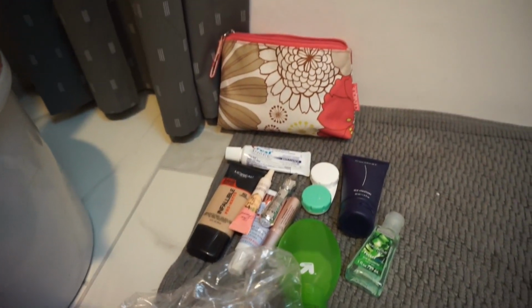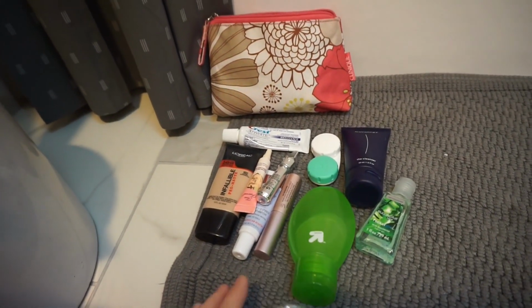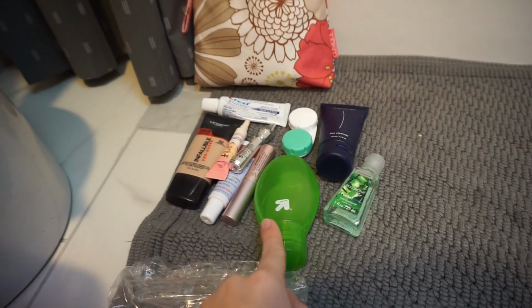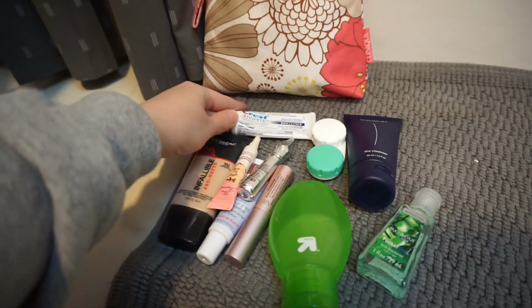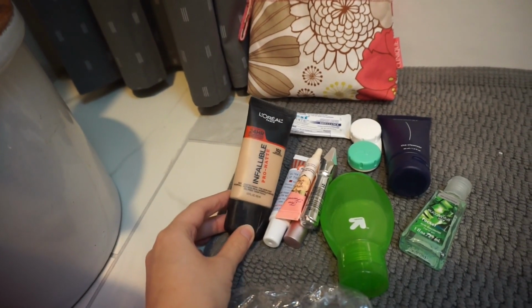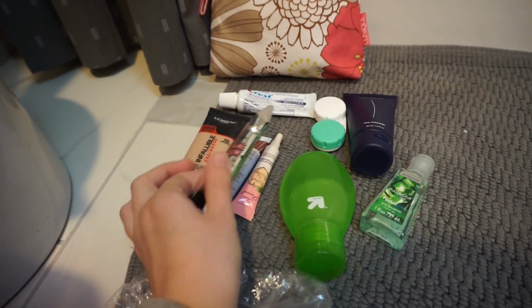And then this pile is mostly for putting in my carry-on, so I'm gonna be putting all of these things in a clear quart-sized bag. I have my body wash because I have a really long layover in Copenhagen and I may want to take a shower once I get there, and then just face wash, contact lens case, small toothpaste, and really basic makeup items, so foundation, a little lip balm, and then mascara and brow product.